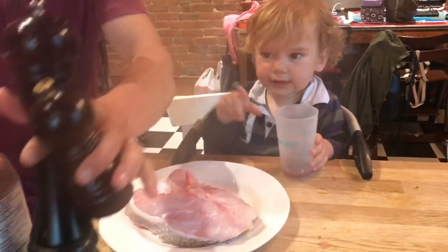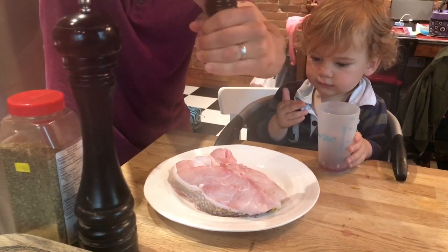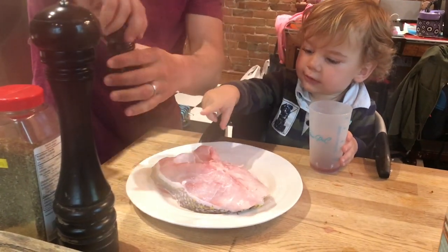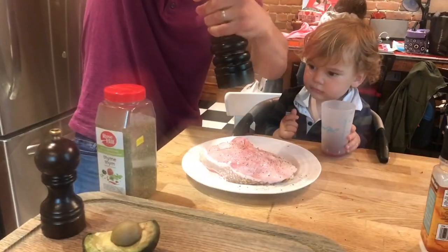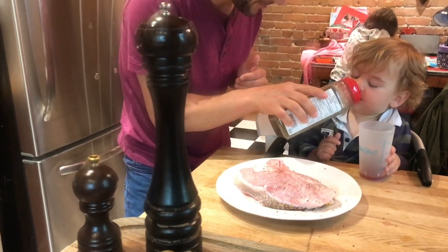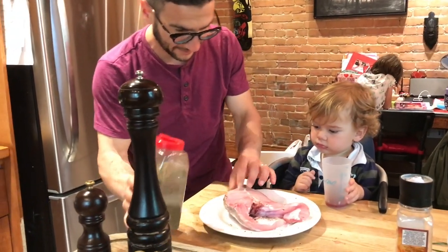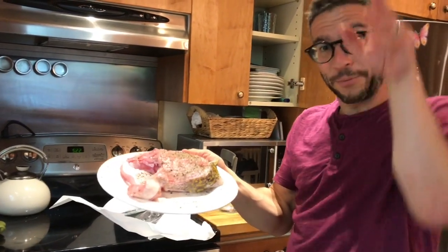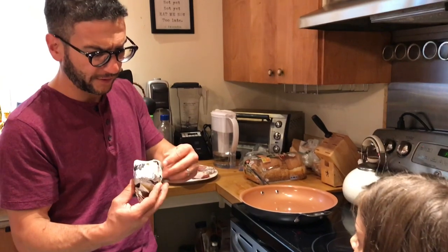Okay. We're doing a simple recipe. Salt. Pepper. I'm gonna put a little thyme on it. Smell that. Flip it, and we'll do it to the other side. I'm just gonna let this sit. Salted butter. It's gonna be the best fish you're ever gonna taste.